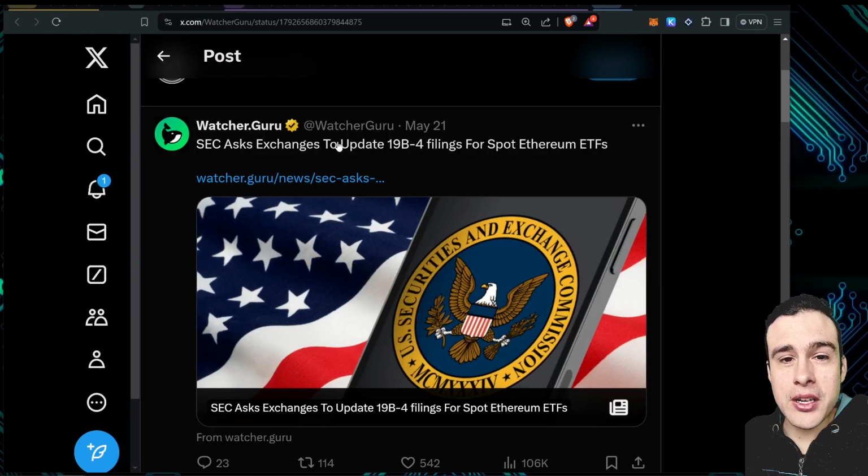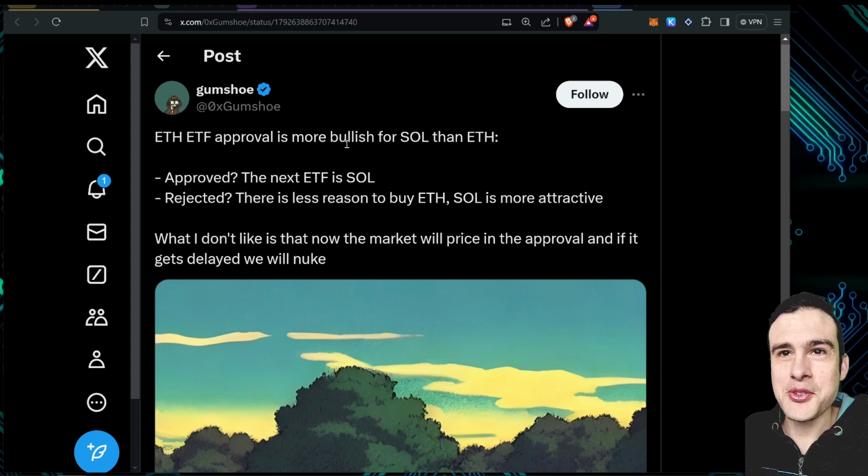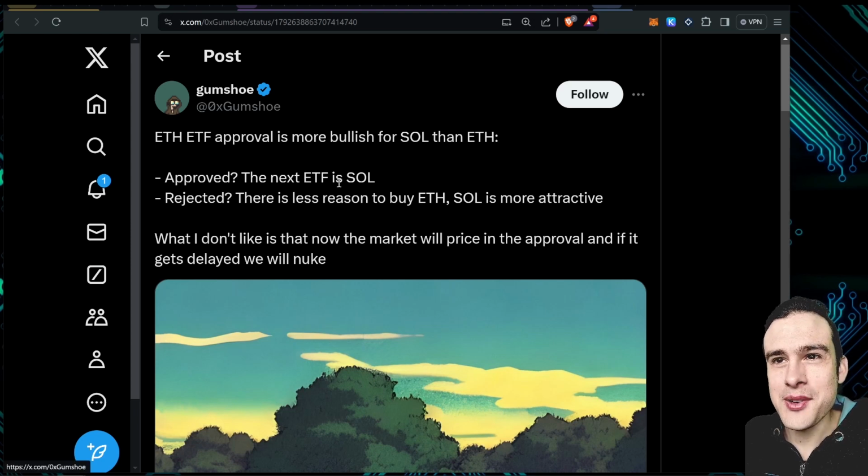Anyway, this is incredibly bullish, but the way I see it is the same as the way Gumshoe sees it. So the ETH ETF approval is more bullish on Sol than ETH. Why? If it's approved, the next ETF is probably Sol. Maybe. I would say that's fairly likely. If it's rejected, which is not so likely at this point, there's less reason to buy ETH and Sol is more attractive. But also, this is also a very good point.